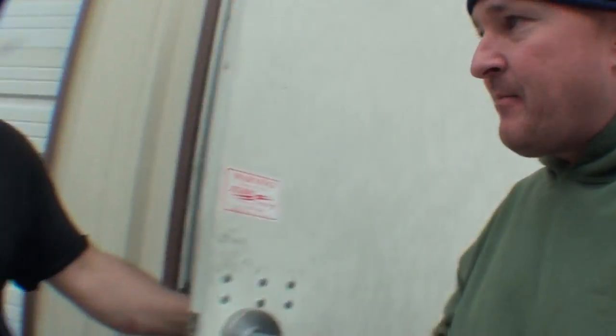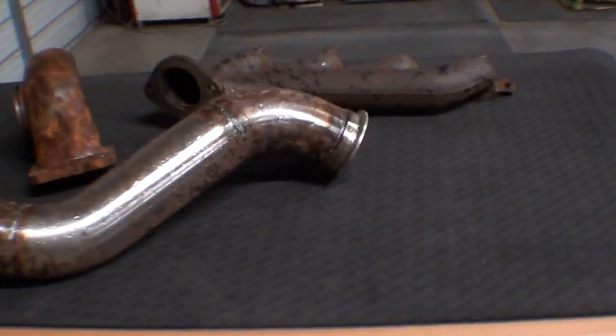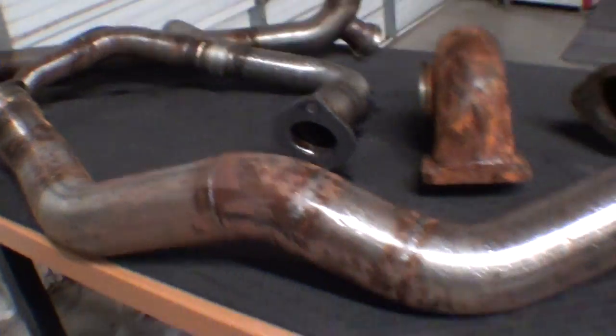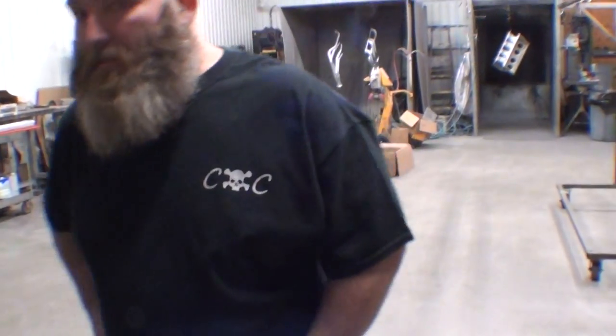Doing well. Came to drop off this turbo stuff. Mild steel up pipe, LSA manifold, and a crossover. Cool, let's see what we got. All right, so here's Scott, and he's gonna show us around the shop. We're gonna drop off all these goodies for the hot side for the Project Phoenix, so we can get it going on the road. So take it away, sir.